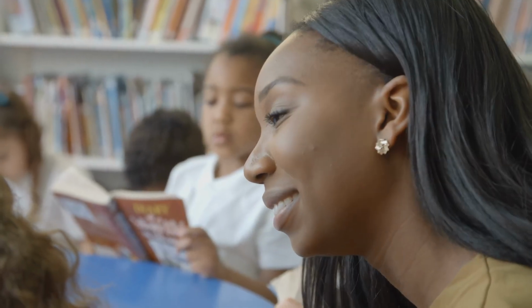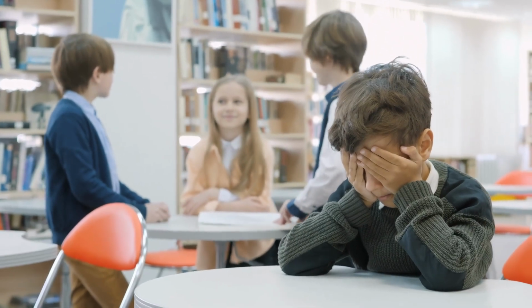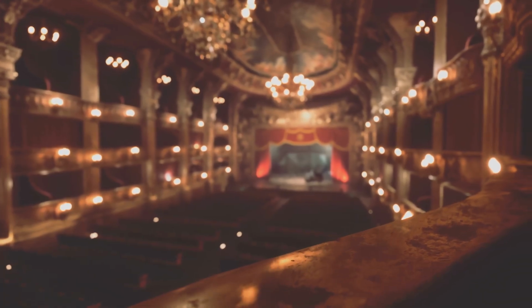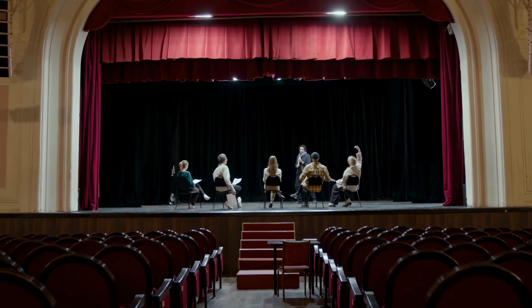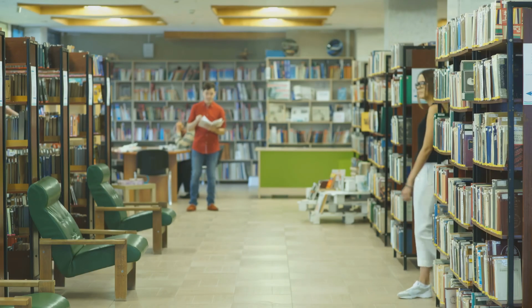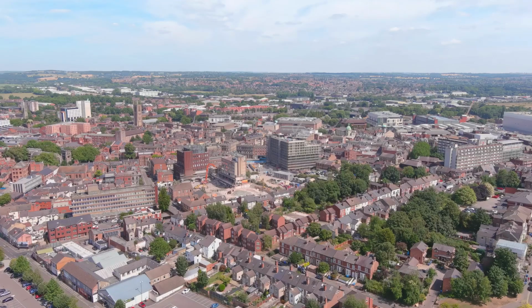Inside, children from both sides of the border pore over the same stories, their laughter echoing through the grand reading rooms. Upstairs, the Opera House hosts performances that draw audiences from both nations. The stage becomes a platform for shared experiences where music and theatre transcend political boundaries. The library challenges our perceptions of borders, reminding us that lines on a map don't have to divide us.